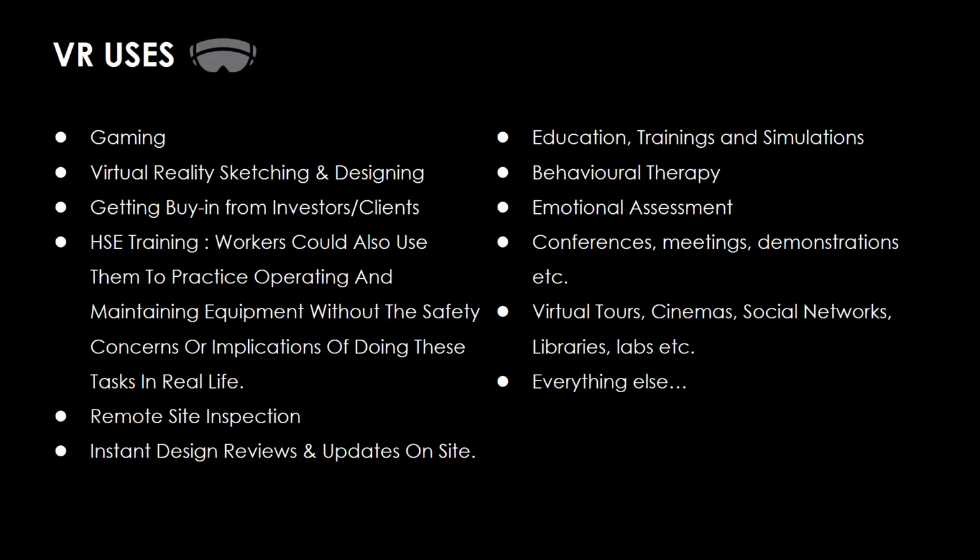There are also virtual tours. So if you can't afford to travel to any of the hot tourist spots, you could probably get a virtual tour. And trust me, with the right equipment, it feels just as good. So that's something that is going to become more popular, especially after this pandemic, I'm very sure. There's virtual reality education, trainings and simulations, and behavioral therapy for people with mental or emotional disorders. You can simulate environments for them to get feedback on their behavior and maybe teach them how to work through their fears and so on.